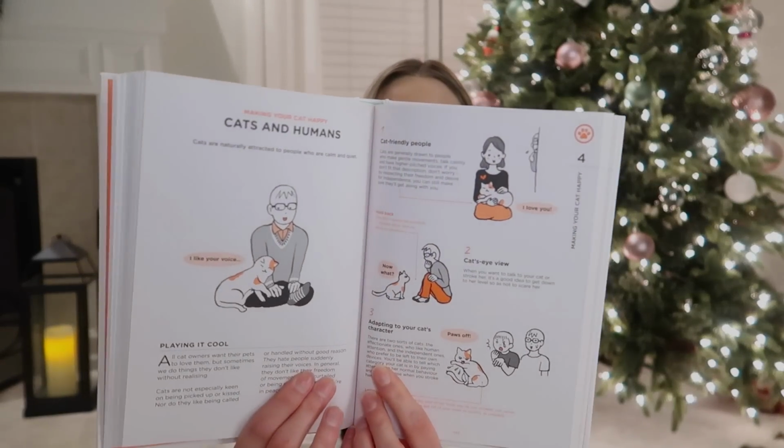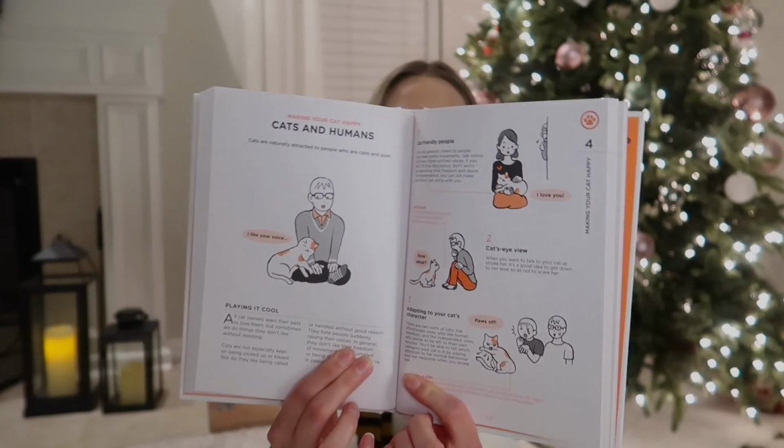I have already read this book, but I found it to be so useful that I wanted to own it because I feel like this is one that I will return to again and again. And this has information about feline behavior, creating a cat-friendly home. It talks about their health, how to make your cat happy, and just all sorts of information. And I love the little illustrations.